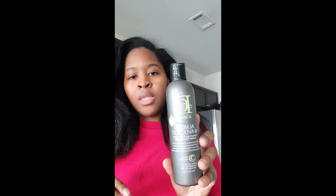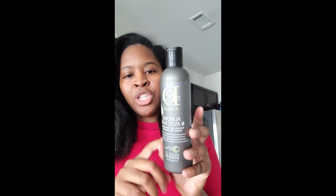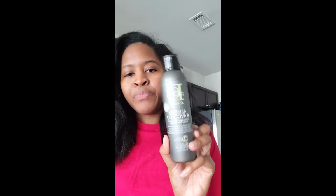And then I follow up with this Design Essentials Natural Almond and Avocado, and this is what it looks like. I know that they changed their packaging, so just make sure when you're looking for this, it's the Almond and Avocado line. And this is the shampoo. I'm going to go in and wash my hair the second time with this shampoo because this brings the moisture and the balance back in my hair. It leaves my hair soft and it doesn't dry it out. So I'm about to wash and be back.